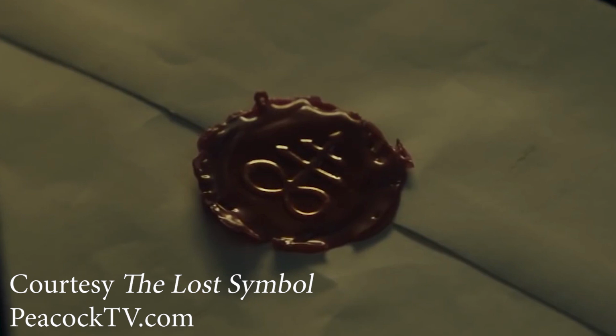But one symbol has caught a lot of people's attention, a cross with 2 bars, an arrow pointing up, and then an infinity symbol at the bottom, which several people have jumped on and said, oh, it's a satanic symbol. It's the Leviathan Cross. But a little bit of research shows that that's not quite accurate.